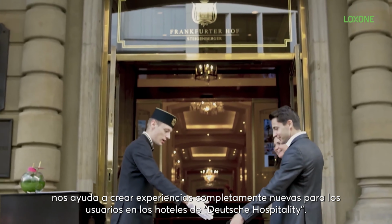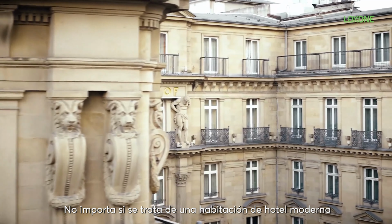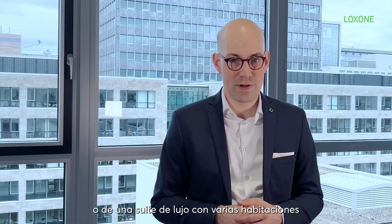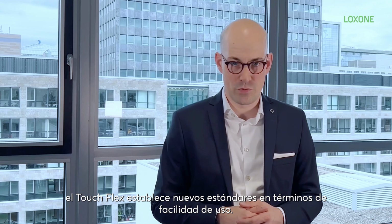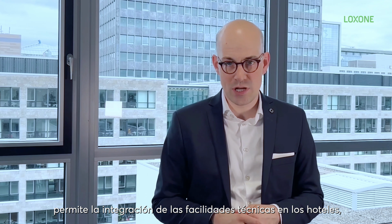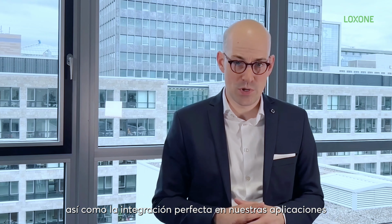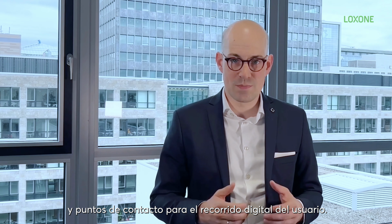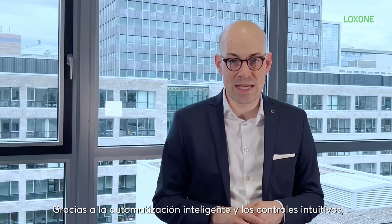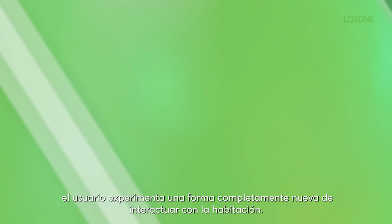In addition to reducing energy consumption, Loxone's home and building automation helps us to create completely new guest experiences in Deutsche Hospitality's hotels. It doesn't matter whether it's a modern hotel room or a multi-room luxury suite. The Touch Flex sets new standards in terms of ease of use. Loxone's open interface architecture enables the integration of the technical facilities in the hotels, as well as the seamless integration into our apps and the touch points of the digital guest journey. Thanks to the smart automation and intuitive controls, the traveler experiences a completely new way of interacting in the room.